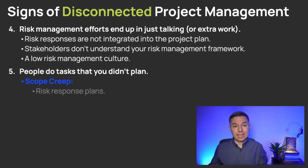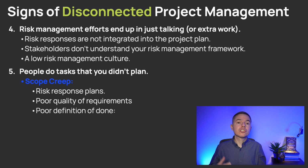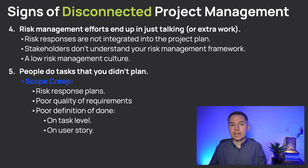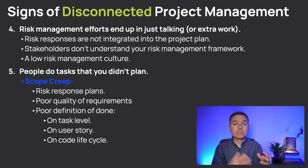From one side, it can be those risk response plans that you develop through your risk management efforts. On the other hand, it could be poor requirements that you didn't decompose enough. Likewise, your definitions of done can be inaccurate, and you need to review the definition of done for tasks, for user stories, and for each stage of the requirements lifecycle for those user stories. All in all, your goal is to ensure that you can connect each piece of work, each task, to one of the deliverables, user stories, or epics.